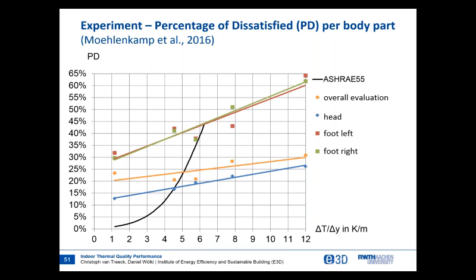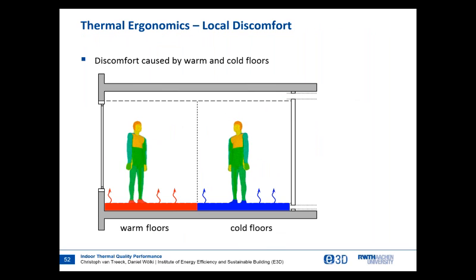The results reveal quite clearly that the prevailing definition of the acceptance rate according to vertical temperature gradients is much too conservative. The results of Martin Mühlenkamp indicate a quasi-linear correlation, which mainly depends on the mean operative temperature rather than the gradient. With these results, displacement ventilation seems to be feasible over a wider range of applications.